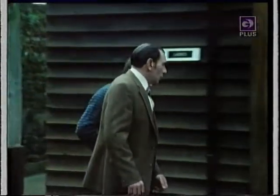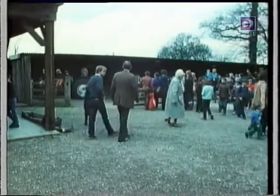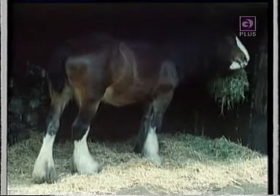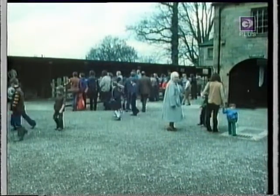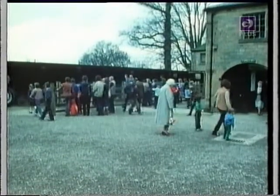What have you got here, Stan? We have, in fact, got 3 types of horses in the yard. The first, of course, is what we call a shire. What are the other ones? Haflinger and Shetland pony at the end. How do they react to all these people? Very well indeed.